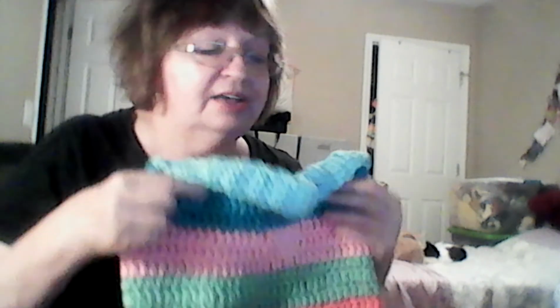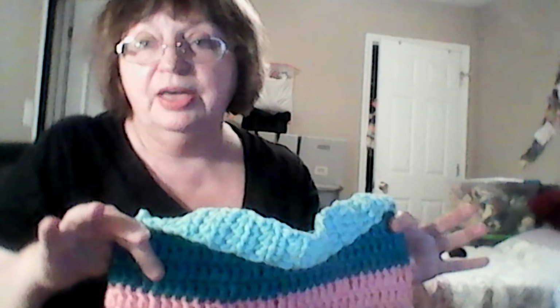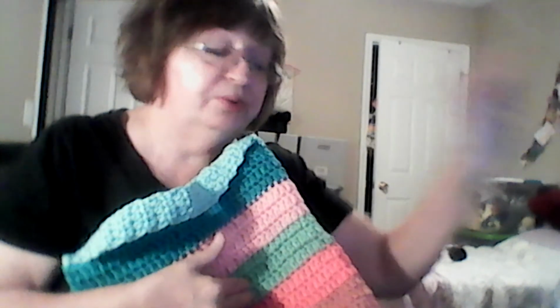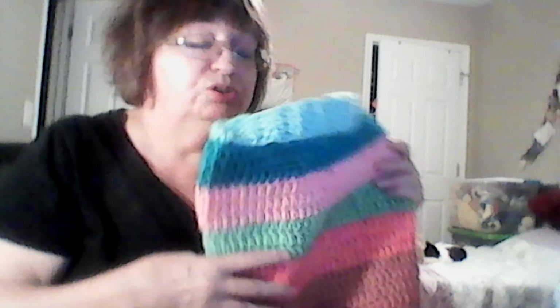So anyway, that's what I got, you guys. I did get another 12 cast on done. Two of them, in fact. The day 3, the basket, and the day 12 of the tote bag. It's getting less and less in that tote storage bin, so I'm really happy about that.